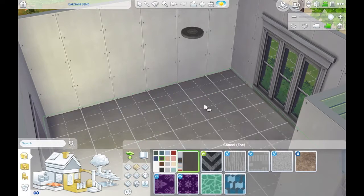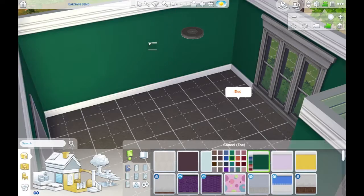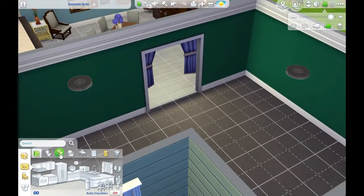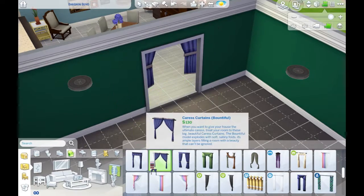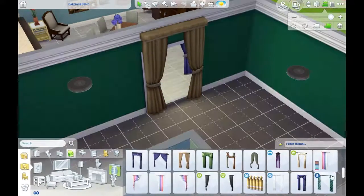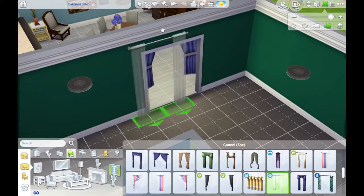But now we're working on the living room, and I don't really like this color within this house per se, but I wanted to put this color here because it matched the color of the old home for the family.